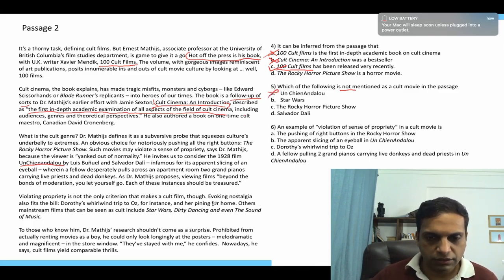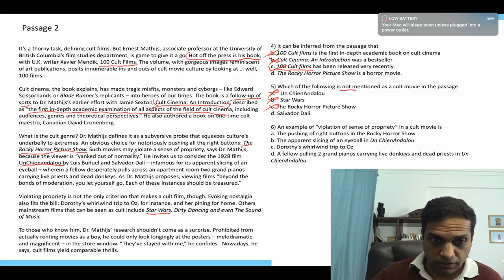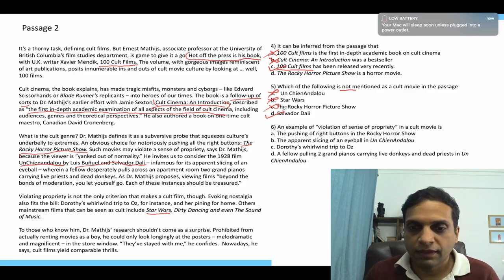Star Wars. Other mainstream films that can be seen as cult. Star Wars. Not the answer. Rocky Horror Picture Show. Pushing all the right buttons, squeezing culture's underbelly to extremes is given here. Salvador Dali is mentioned where, even if you don't know him. The film was made by these two. So he's not a film, he's a guy. He is not mentioned as a cult movie. This is the answer.